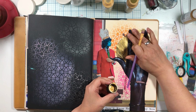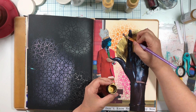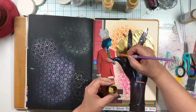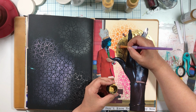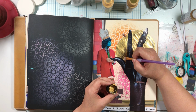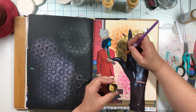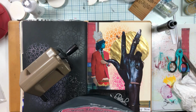And I know that this probably doesn't look super exciting as a project, but I have some tricks up my sleeve after we get past this stage of just layering gold paint on here. So let me get my layers of paint on here, and then I will come back to you.